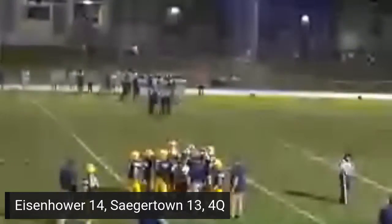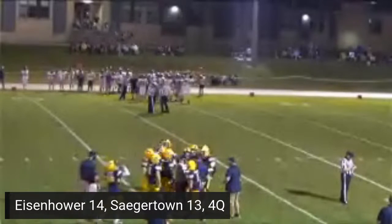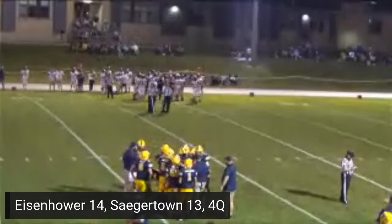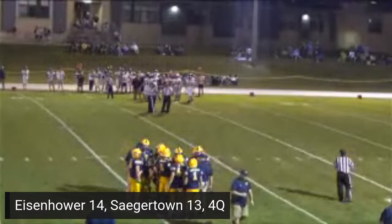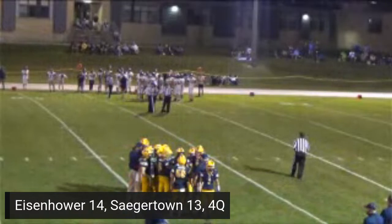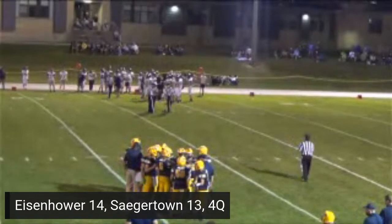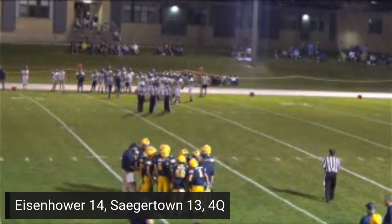and about 7. Caleb Jacobzak with 8 carries tonight, 93 yards, responsible for 5 first downs in the running game. Penley behind him with 11 carries for 52 yards. And Jacobzak responsible for both Eisenhower touchdowns, had the pass on the opening possession and the big kickoff return that gave Eisenhower the lead right after Saegertown had gone up 13-7.